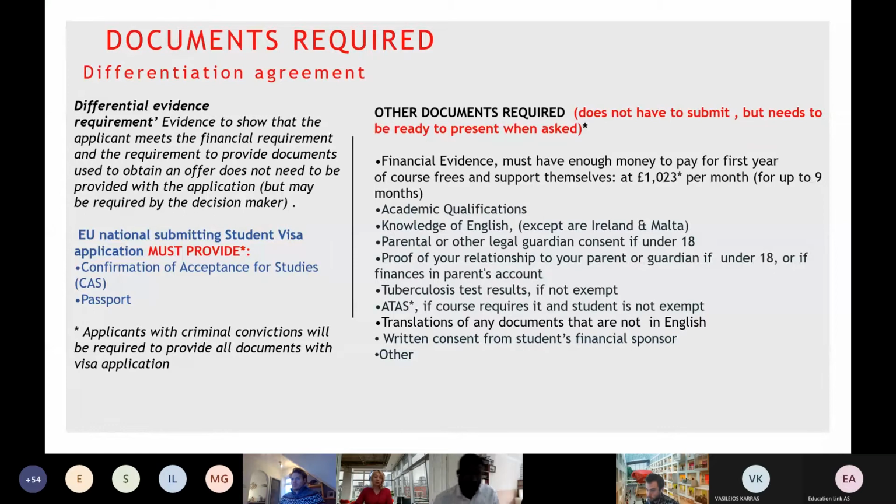They may also ask for academic qualifications and, like Andy mentioned, knowledge of English, so whether you have a CELT if you are below degree level, or how we assess your level of English if you are studying on a degree course. If you are under the age of 18, you will need consent from your parents to study in the UK. Also, if you are providing a bank statement or relying on financial evidence in your parents' name, you may need to provide proof of relationship with your parents or a guardian if you have them. So that will be your birth certificate.